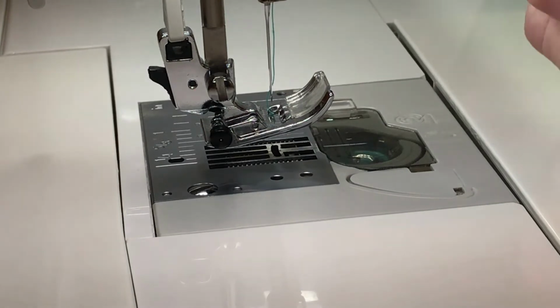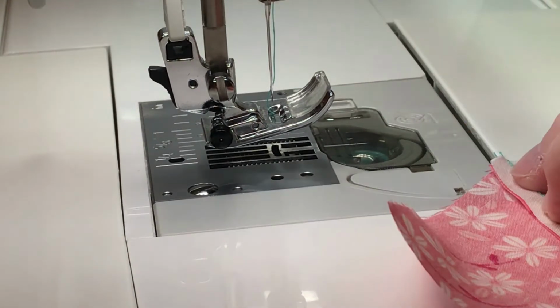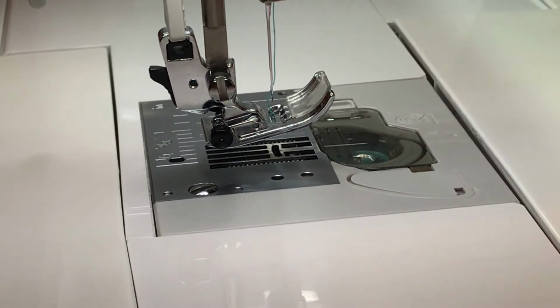Otherwise, you could take it and lay it on this side, and you could sew it from the top to the bottom, like that, okay? Because you're going to be able to see it. You just want to make sure it doesn't flip. Now, I'm going to go ahead and just sew it from the bottom down here to the top.